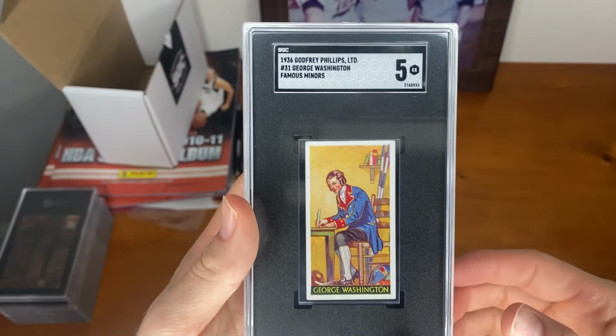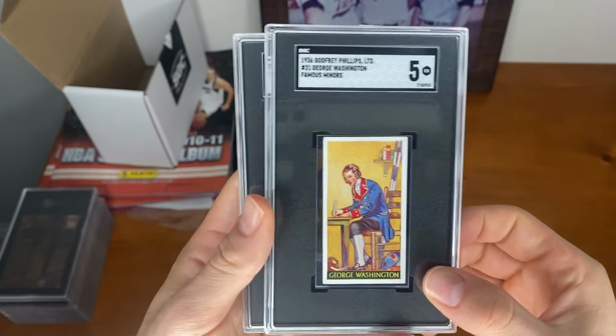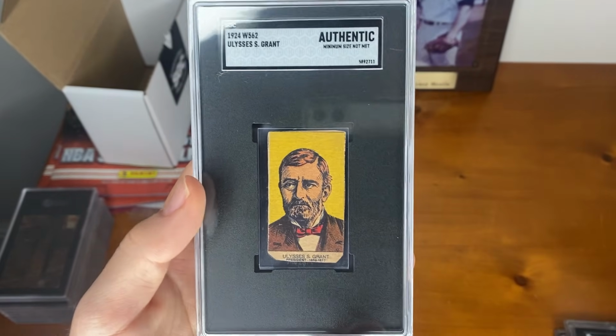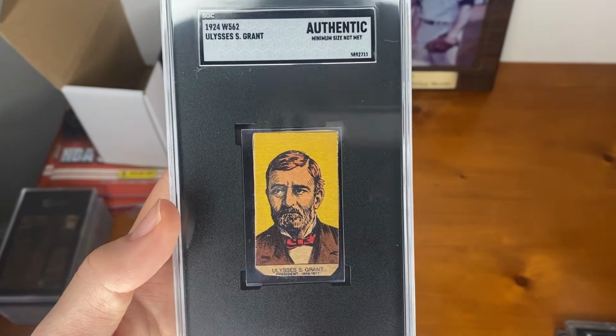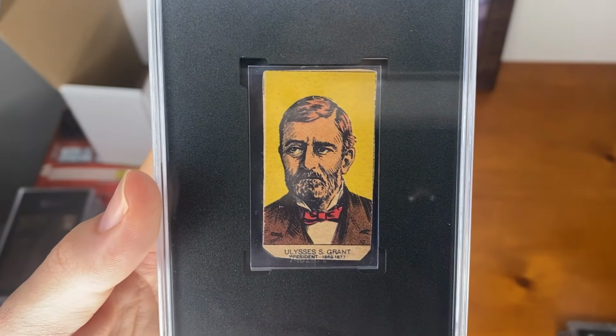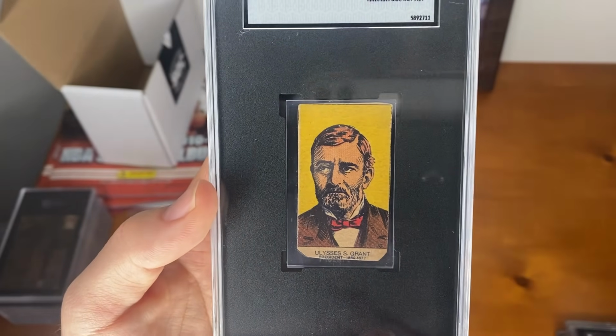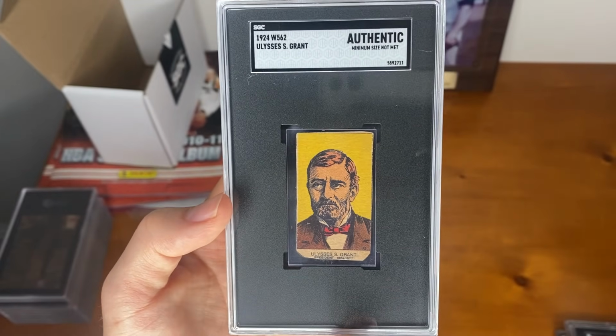Next, we have a Godfrey Phillips George Washington. We have a Ulysses S. Grant, and this got the min size. I'm going to hold this closer, but as you can see on the sides, the borders are cut off, as well as the trapezoidal cut we have down here, which is why it got the grade that it did.